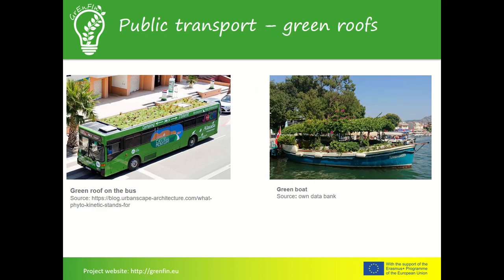And I have one more interesting example. Of course, it's the same idea, it's the same trend, but it's a little bit more creative. It's green roofs on transport. Here is an example of a green bus and also green boat. And another time it helps us to absorb some water during rainfall or create a little bit better air quality.